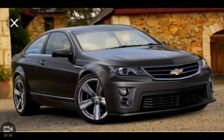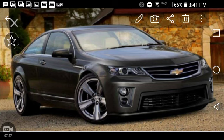So let me talk about the future of the Monte Carlo. And the future of the Monte Carlo is that there is no future. Basically, all hope for a new Monte Carlo is down ever since GM announced that they're going to kill off the Impala. And coupes aren't really what they used to be. A personal luxury coupe doesn't really match this market. Basically, it's now just Aston Martins and Lexuses, and not Chevys and Fords and Lincolns and Cadillacs. But maybe in the future we would see a new Impala.